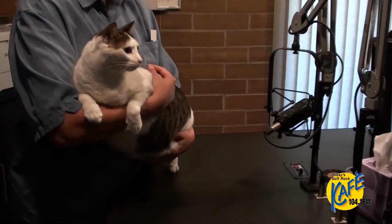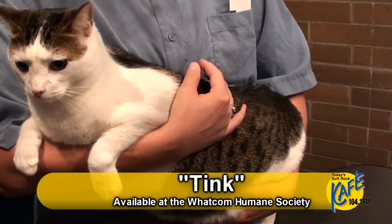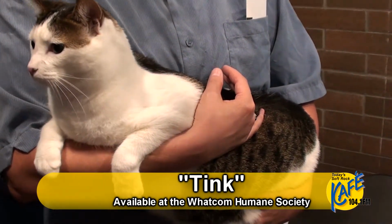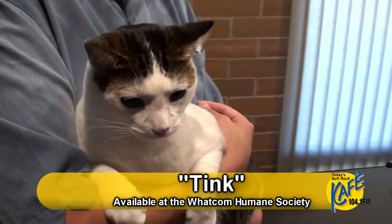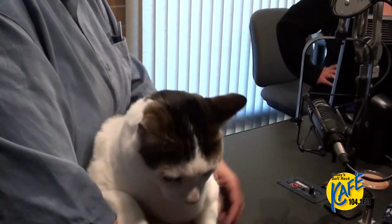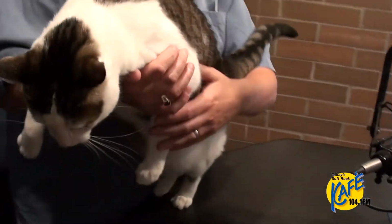Today's KAFE Kritter is a cat. Yes, there you go. Who's just like any other cat. She's full-figured and beautiful. Her name is Tink, short for Tinkerbell. If I'd said full-figured, you'd have yelled at me for that, too. She is lovely. She's 4 years old, and she's just a beauty. She's a tabby, but with really interesting markings.